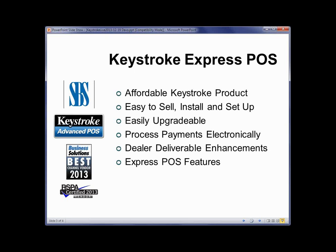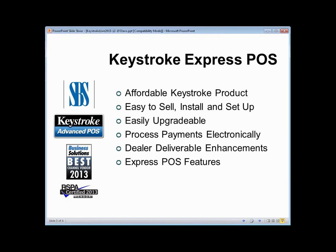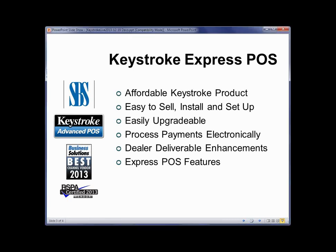Part of Keystroke Express POS is the pricing: $495, dealer cost $250, so you make some money up front. There is a maintenance program, $295 a year, dealer cost $200, and so you can make some money there. And then also there's payment processing. So we process with the end-to-end encrypted devices so that it's simple, secure, and again, a way for you to make money from a different angle as well.